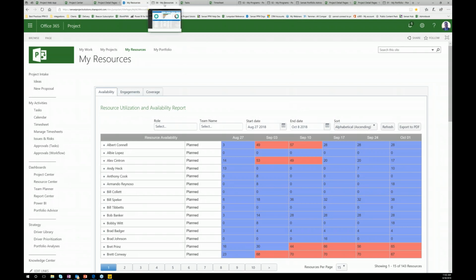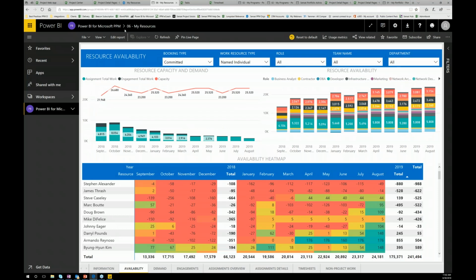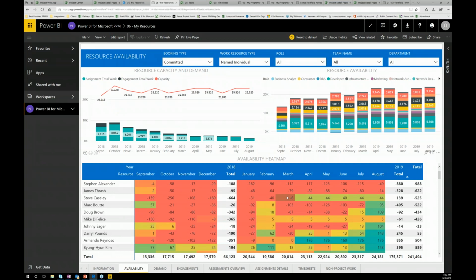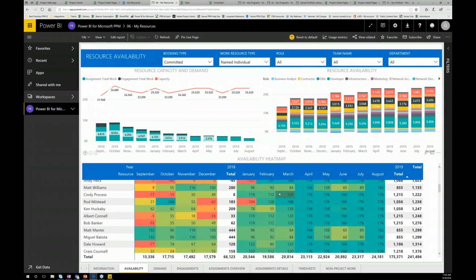Now, we've built a purpose-built dashboard called the O6 My Resources. This is in our Power BI content pack, again, lifting up the conditional formatting. You can do this conditional formatting in Excel, and it's very helpful for visualizing issues. We sort it by negative availability, so your problem children are up on top.